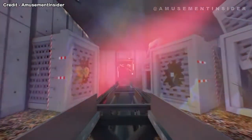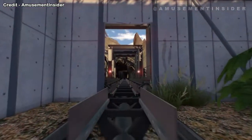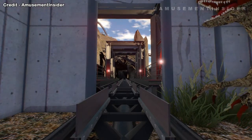Now, I usually go for a negative about these coasters, but on this coaster there's not actually any negatives in my opinion. Obviously this coaster has some incredible theming, but for me there's just no negative. I think this will be a perfect roller coaster when it comes out. This just looks absolutely insane.